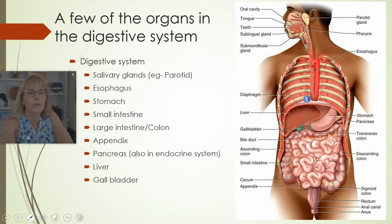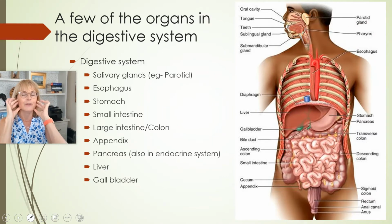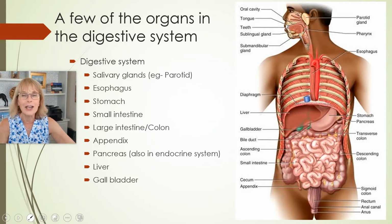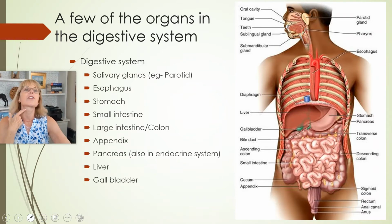Now, let's see. Boy, there's just nowhere for me to sit, is there? The digestive system, oh, you've got to know a lot about that. You've got several salivary glands. I think in this week's lab, you will be looking at the parotid gland that sits right here in front of your ears. It's the one that you usually feel, if you're about to eat something really sour, as a kind of pinchy sensation.